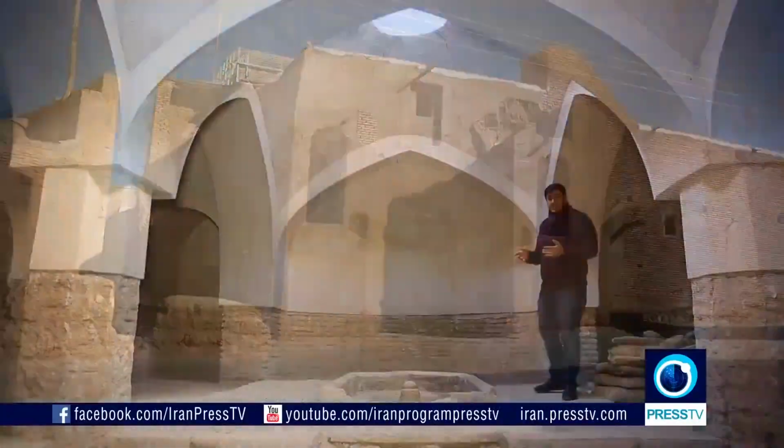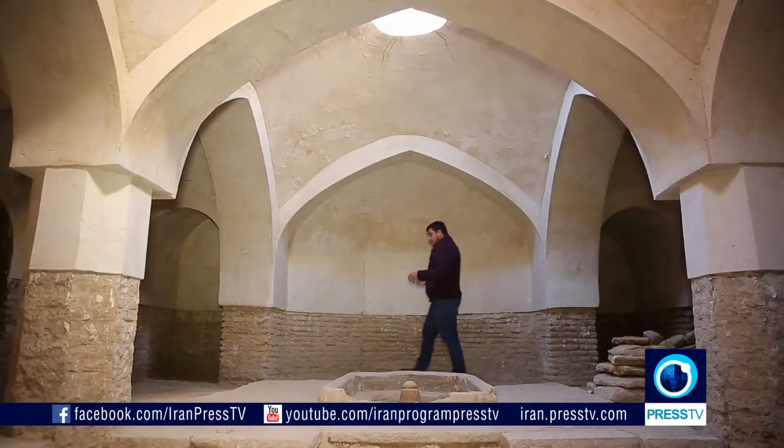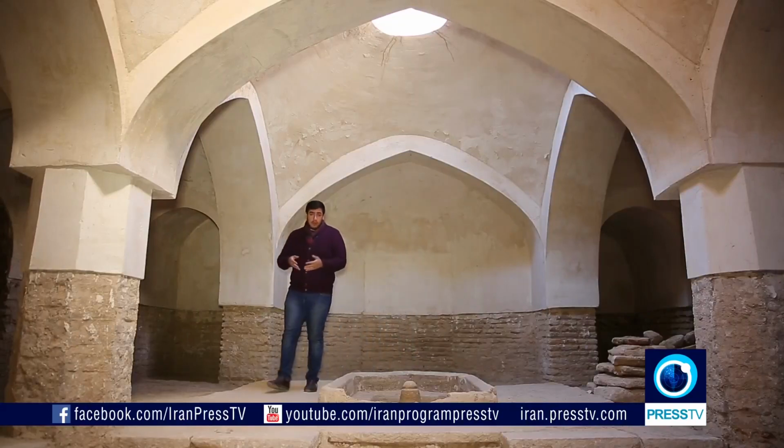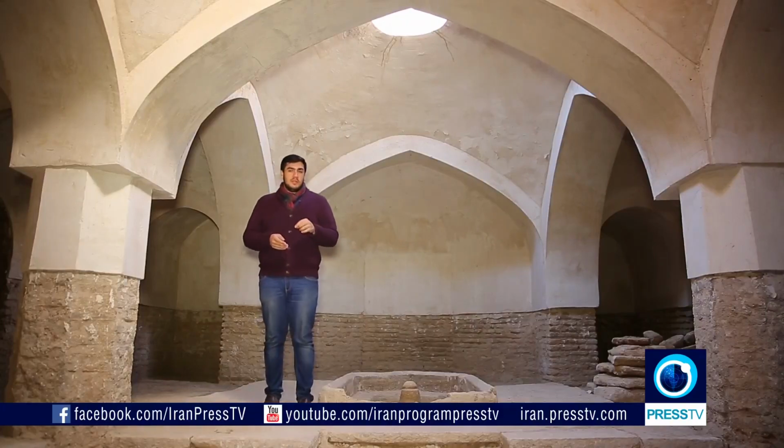The reason we don't see that many badgir houses still standing is due to moisture. This Timurid era badgir house is probably the oldest one within Iran and probably the world. But the million-dollar question is, of course, why is this one still standing?